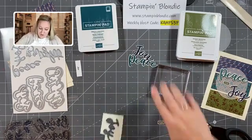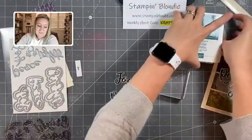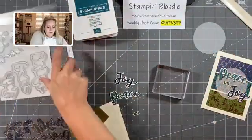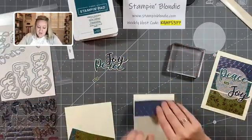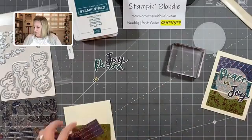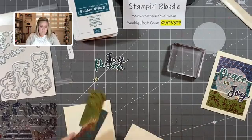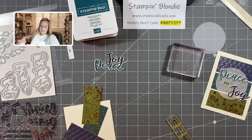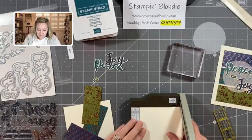All right, so we have our Joy, Peace, and, we are going to assemble our project. I've got my brightly gleaming paper, and what I'm gonna do is I always like to take it and line everything up first. Oh, I need to trim that just a little bit. Let's see here. This is 3 3/4, 3 1/2. So I like to just trim everything up. 3 1/2. A little mini paper cutter.